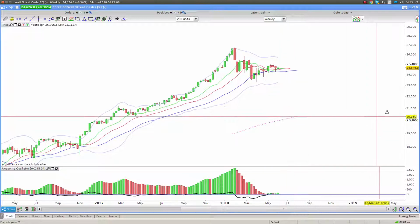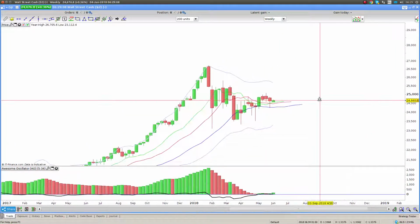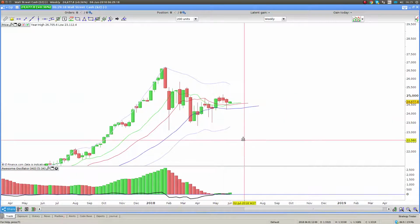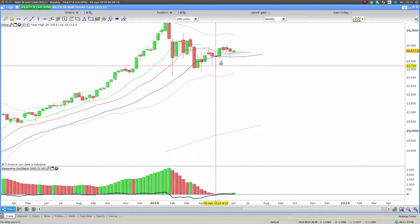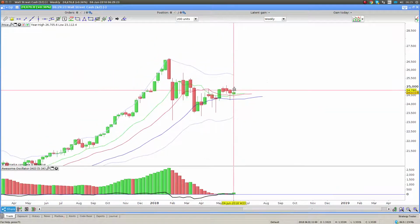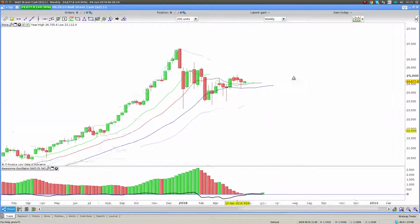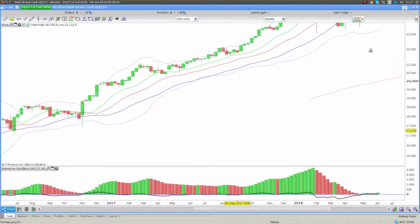Let's just look at what happened last week. We still ended up with buyers coming in. Okay, so you can see how the buyers stepped in and pushed the price up. So we've got another rejection bar off the Bollinger.